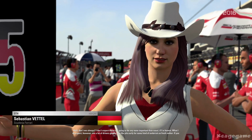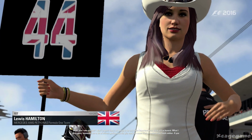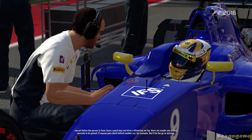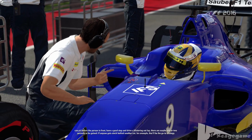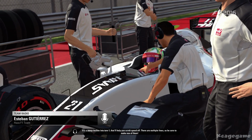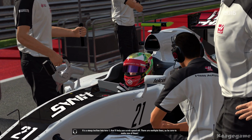What I do expect, however, are a lot of drivers getting into the pits early for some kind of undercut on fresh rubber. If you can pit before the person in front, have a good stop and drive a blistering outlap, there may be 1 or 2 seconds to be gained. If anyone gets stuck behind another car, for example, that will be the go-to strategy, surely. It's a steep incline into turn 1 that'll help you scrub speed off. There are multiple lines, so be sure to make use of them.